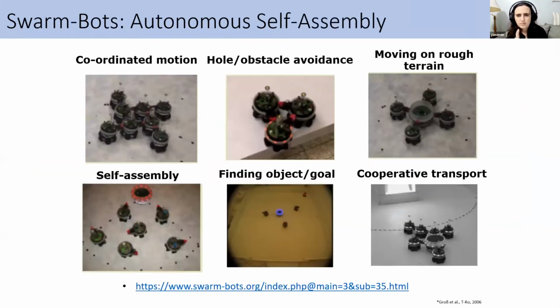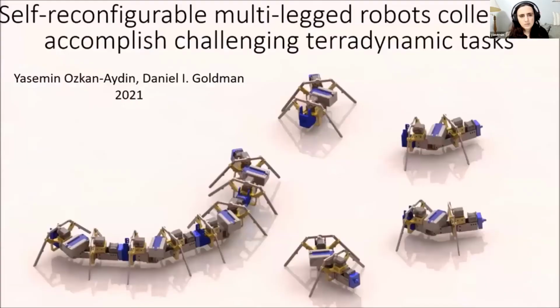There are few studies that use legged systems and wheel systems on moderately rough terrain. It works very well on a smooth surface, and a little bit of rough terrain is also working, but they are still limited to work in laboratory conditions or smooth surfaces. So here, this is our study published in Science Robotics.